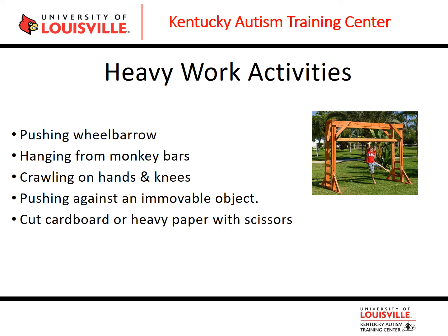In the resource link on the KEDC module, if you're taking this session as a part of that, there is a list of heavy work activities in there, a link provided to a list.